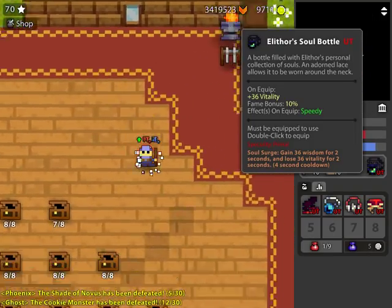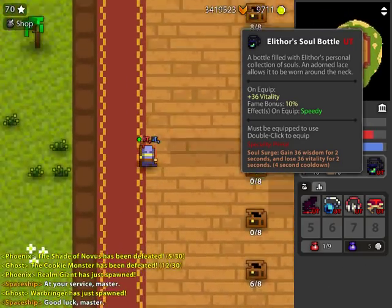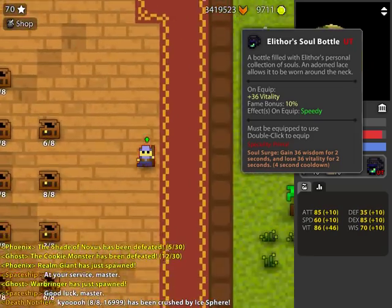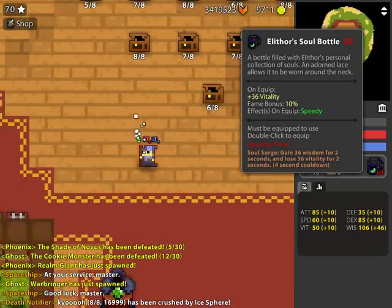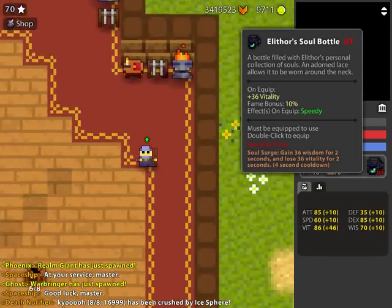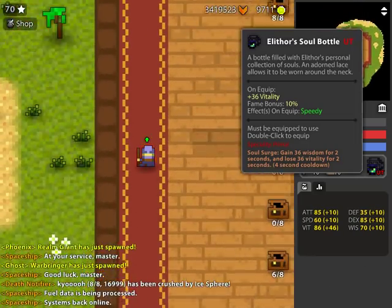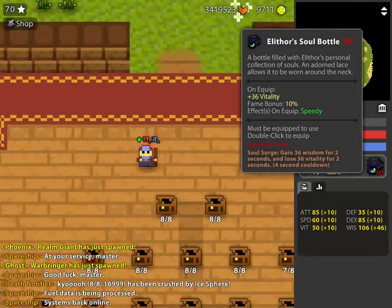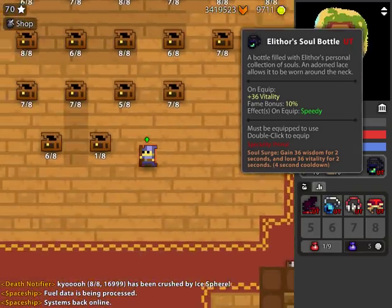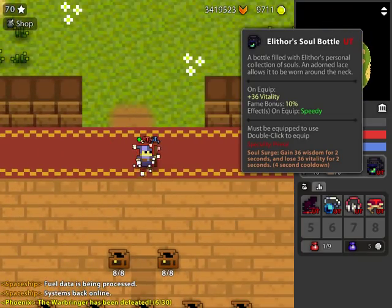Next up, we have my favorite ring, which is called the Lit Door Soul Bottom. This ring gives you 36 vitality, so that's pretty OP. It also gives you speedy forever, pretty much. You get 36 wisdom for 2 seconds, and lose 36 vitality, which is pretty terrible, but that's my opinion. Other than that, the ring's kinda cool, and it has 10% fame bonus, which is a lot.